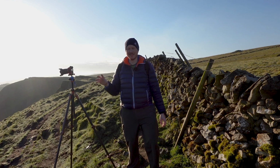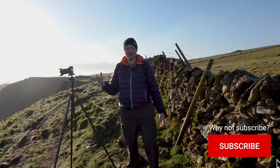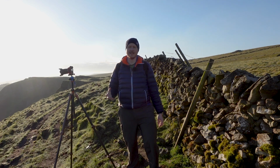Some quite classic, some might say cliche shots, but I've never got them myself. I don't know why, I've just never come to this spot before, just never got around to it really. So today I thought I'd come out, finally get those shots, and while I'm here I'll talk a little bit about composition in landscape photography, and we can talk about all of the usual stuff like leading lines, rule of thirds and all that kind of thing.